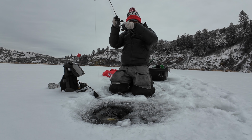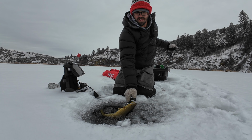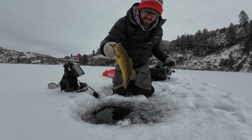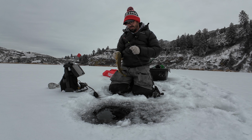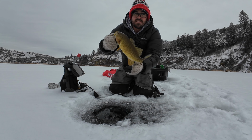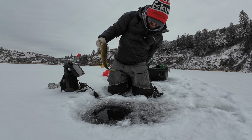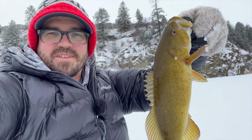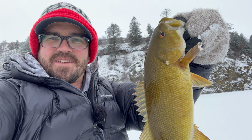What do I got? Another smallie. Really pretty golden one. Yeah, that one doesn't have the barring as much. It's really pale golden. Beautiful. That's probably what I've been seeing all day out deep here, is these little smallies coming in and just staring at it. Pretty cool catching these. I don't get the opportunity to ice fish for smallmouth that much. They're really fun. Beautiful fish too. Awesome.